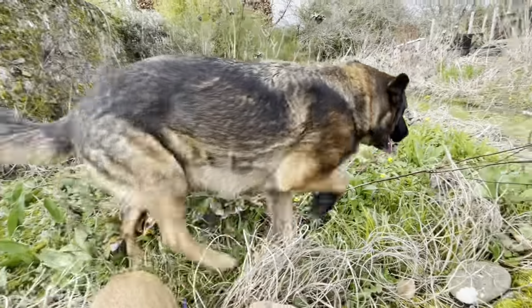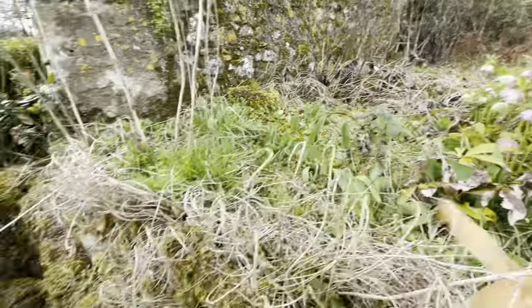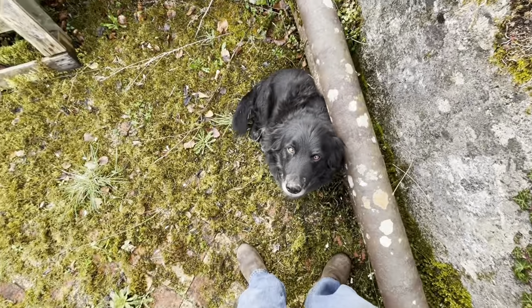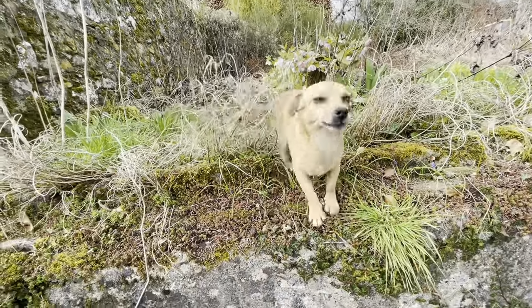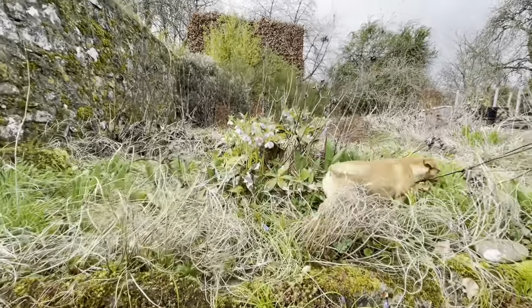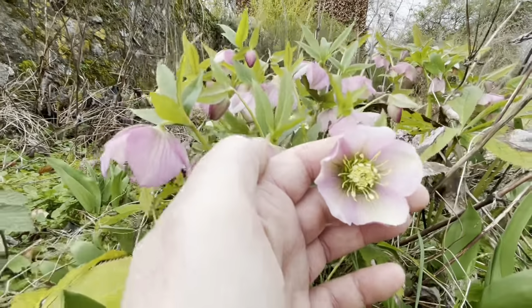Until you come along and walk all over them. Honestly, dogs, what is one to do? You're bold. Yeah, and you too. Anyway, this is actually quite a pretty little one.